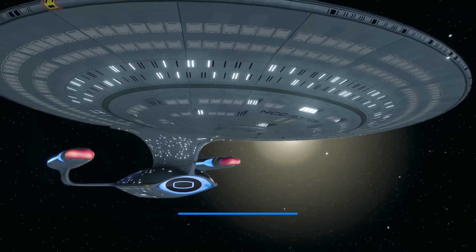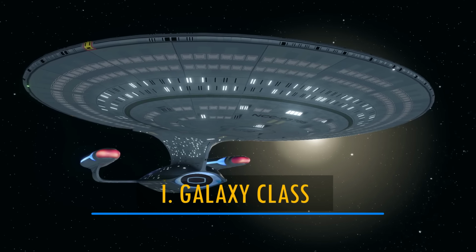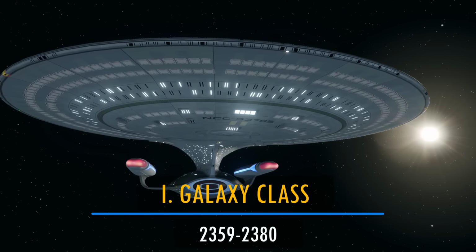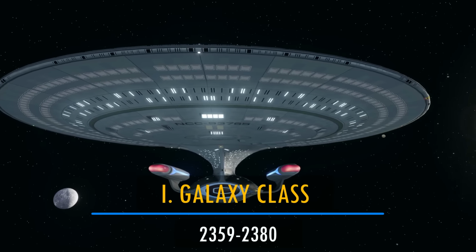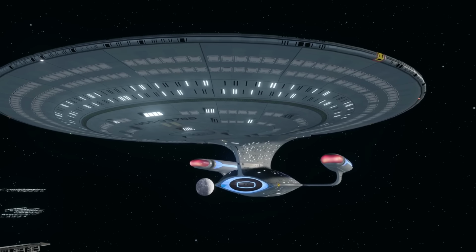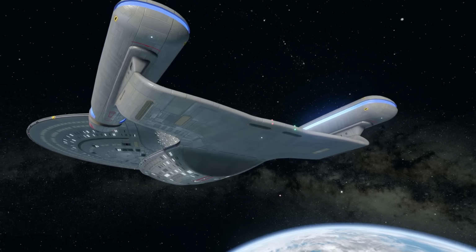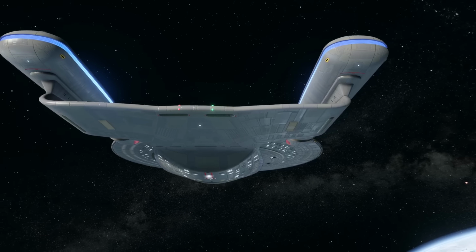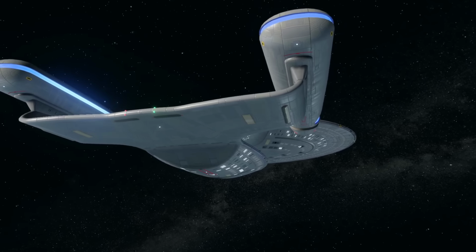The Galaxy class was ambitious and powerful. Originally, work began on this class back in 2343 already, but with such a long development period, multiple reworks and alterations were made. Initially, concerns were voiced too at how simply powerful the ship would be, and what need would Starfleet have for such an overbearing vessel.